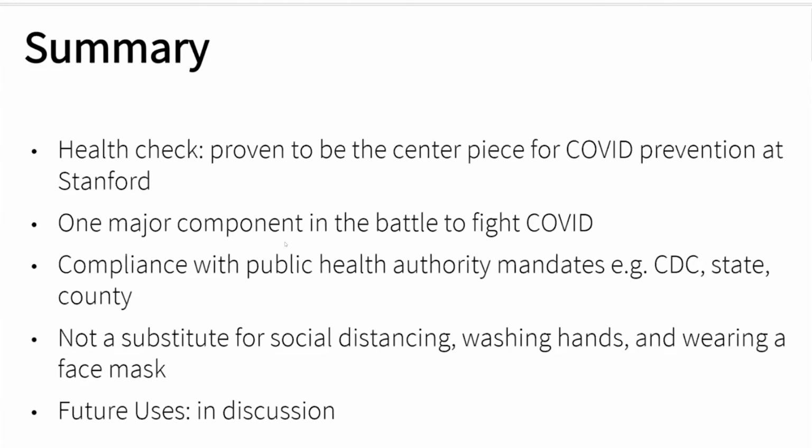The other thing is that, again, it's still one major component in the battle to fight COVID. We haven't ended COVID yet. We're hoping that it will, with more and more vaccines on the front. We hope that'll be the case. I think AstraZeneca will be coming to the United States probably by April, or at least be approved by April in an emergency use authorization status. And then also Novavax, another company, probably coming maybe May or July, depending on when they finish their phase 3 trials.